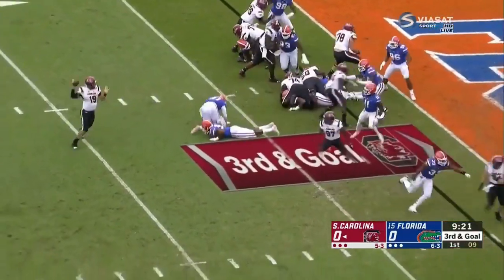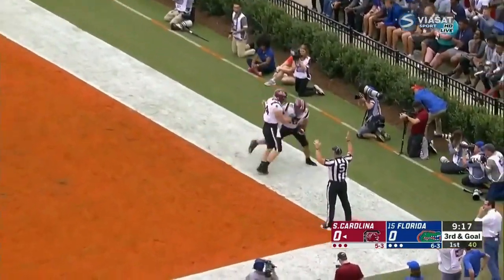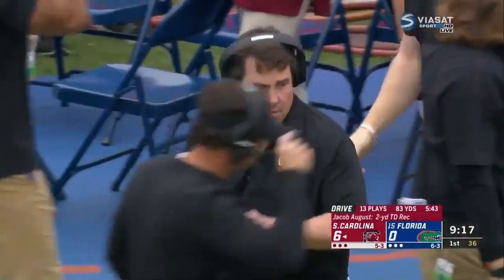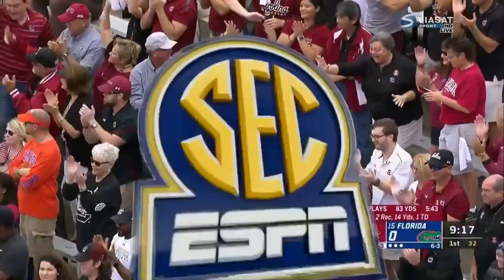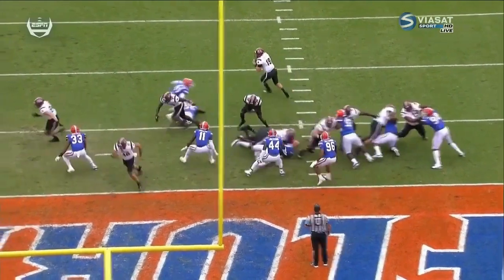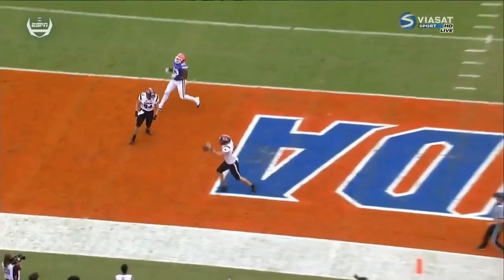Play fake, Bentley rolling out, wide open in the back of the end zone. Touchdown, Jacob August, the former walk-on with his first touchdown. Just a beautiful design. You're going to see August just escape right here on the little corner route. And they go heavy play action inside. They actually do roll Jake Bentley just slightly to his right to simplify the throw.